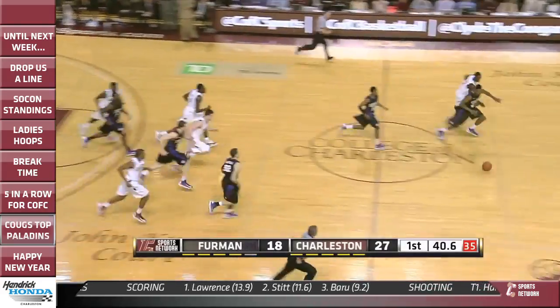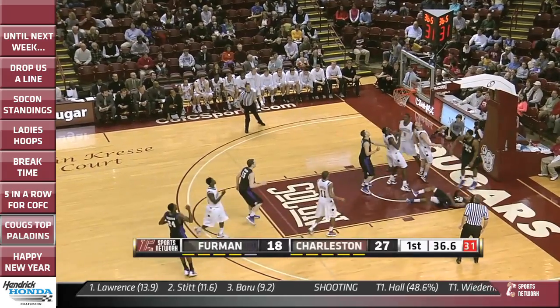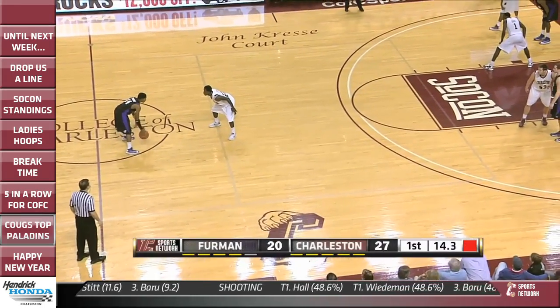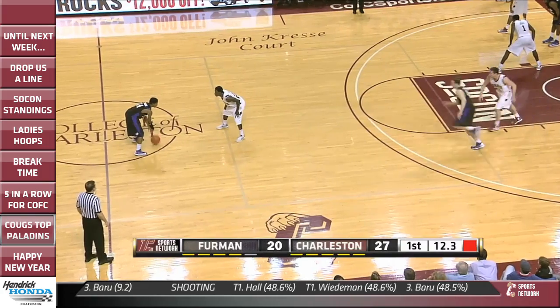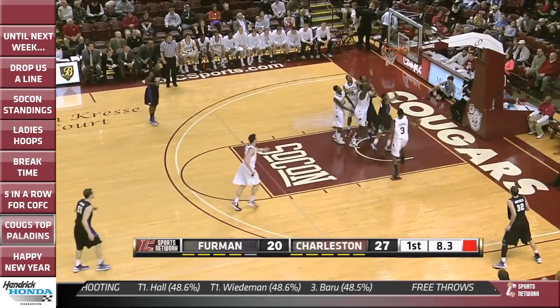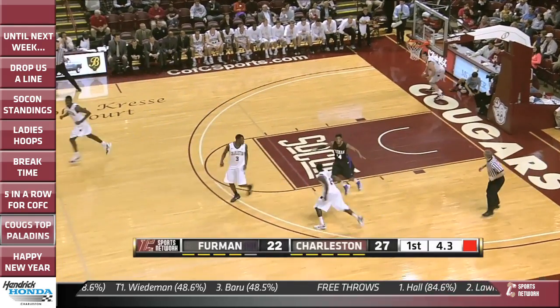But here comes Furman. Stephen Kroon follows the play, picks up the loose ball, and lays it in. Moments later, Kroon again, the freshman, is going to come up here with a layup. 6 seconds left in the half. And that layup pulls the Paladins to within 5, 27-22 at the half.